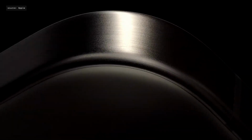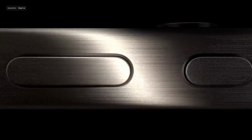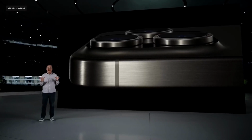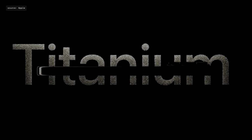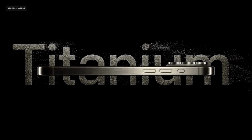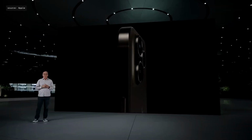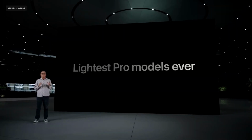iPhone 15 Pro is packed with industry-first innovations and features our users are going to love. Powered by our most advanced Apple Silicon yet, it delivers the most incredible photos and videos. And we are thrilled to introduce our astonishing new titanium design. This is the most premium material we've ever used in an iPhone enclosure. Yet at the same time, it is much lighter, making these our lightest Pro models ever. And we're also introducing the thinnest borders ever on an iPhone.